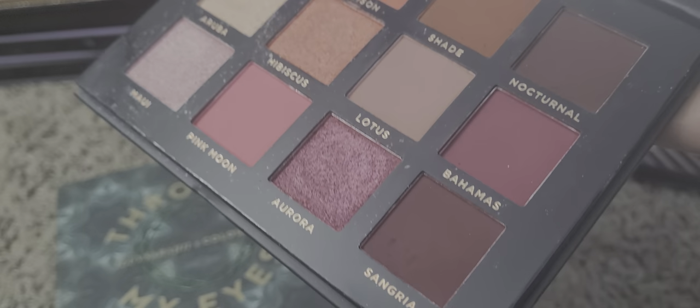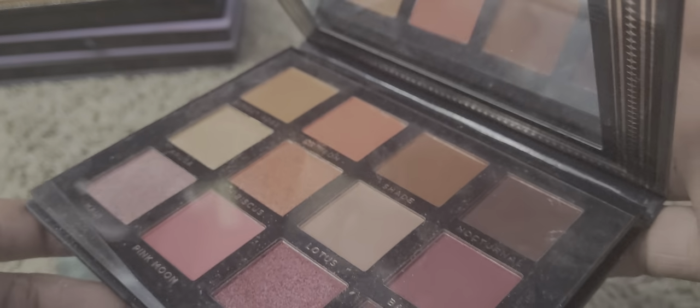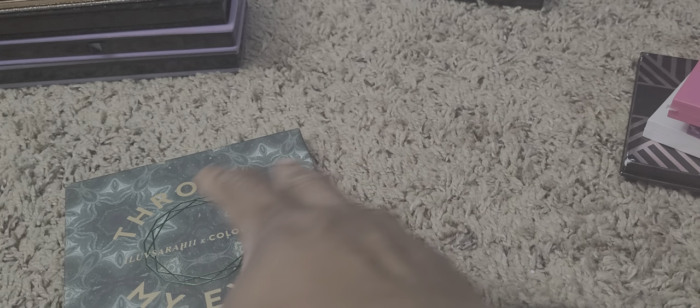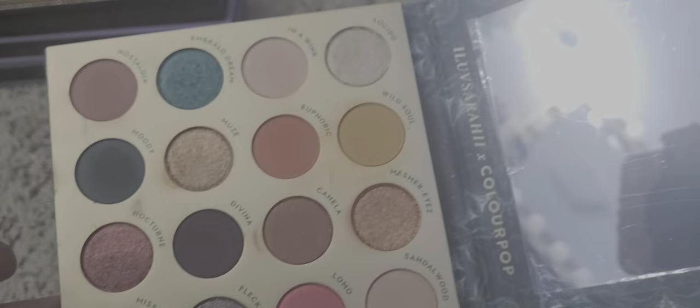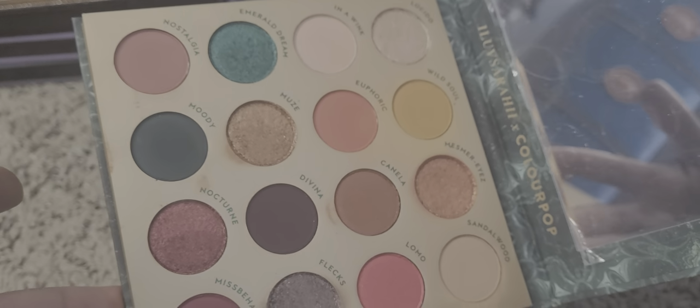All right, this is the Ace Beauté Scarlet Dusk palette. The colors don't speak to me, which is funny because I have the Natasha Denona Sunset and Sunrise palettes, both of those, and I like those colors, but that one just doesn't speak to me. The ColourPop Through My Eyes palette, the collaboration that they did with I Love Sarah E. Another one of those that I have these colors elsewhere.